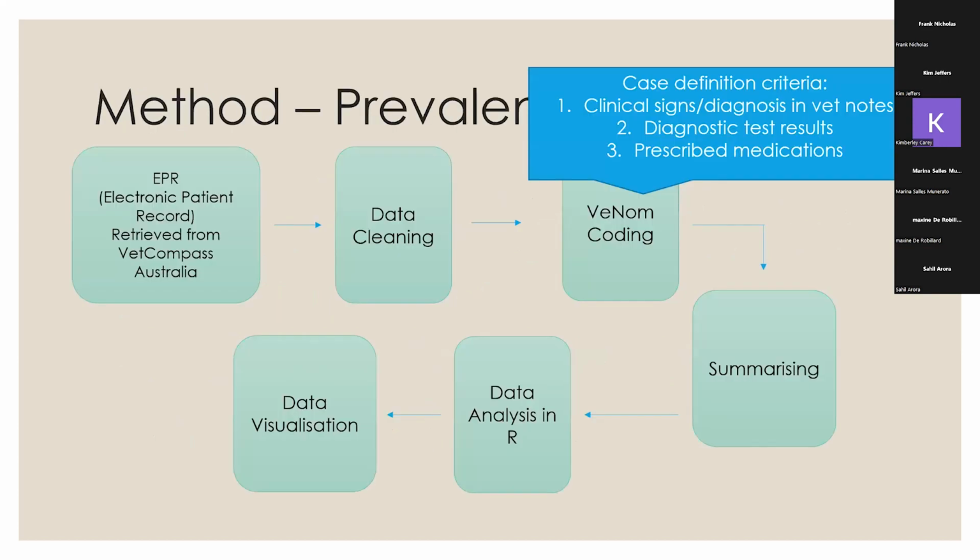So the study I used is a prevalence study. Basically, I retrieved all the electronic patient records of patients identified as English Springer Spaniel in 2017. And then they were cleaned to remove all the records without a date of birth or repetitive records, and then coded with VeNom code.